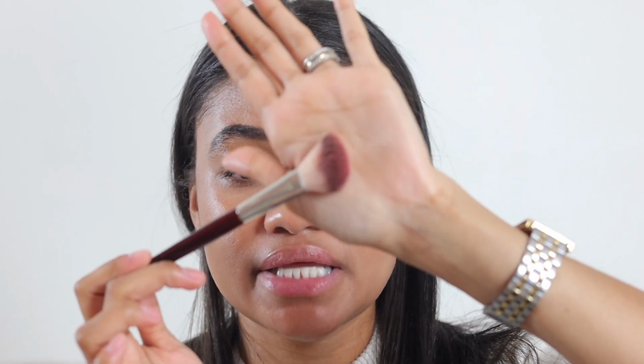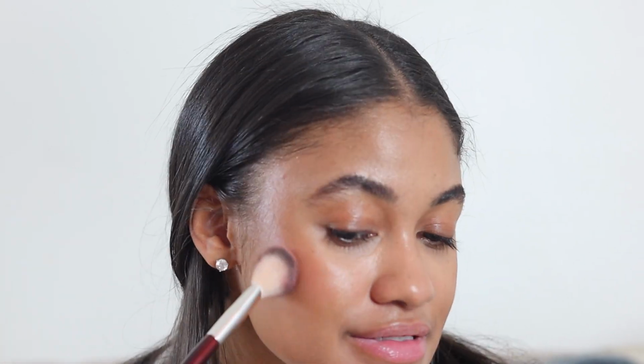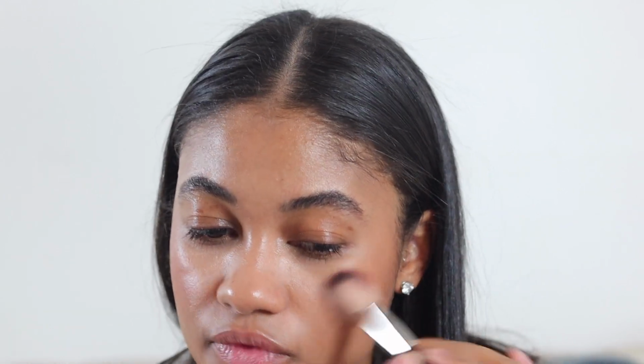This is one I've been testing for a while because you know how I love the Sephora Pro 93. So good. I wanted to try another slanted brush. I'm actually really enjoying this because it's small. It's small, and I was looking for a small one, and I felt as though this brand really was the only one that had nice small blush brushes in this shape.